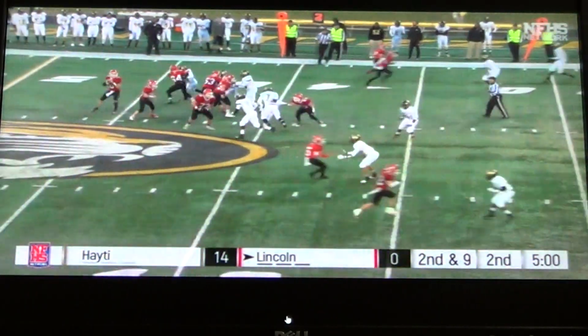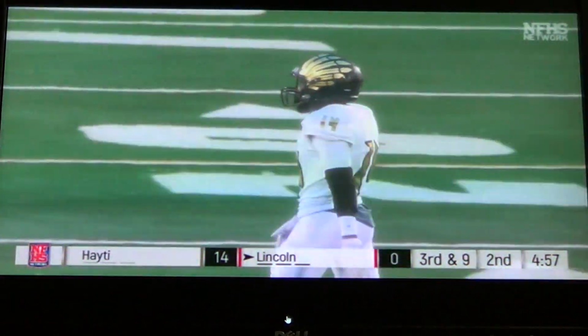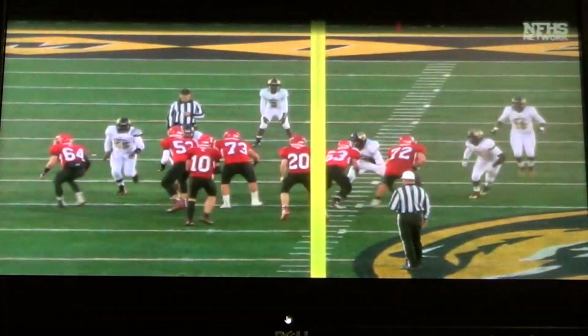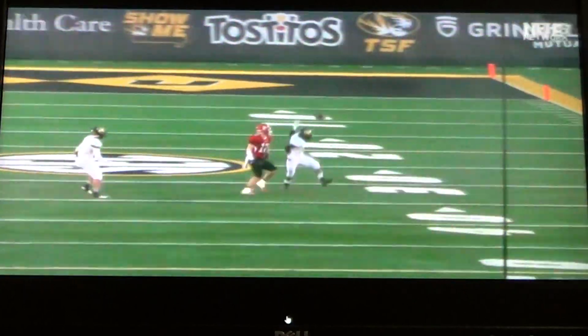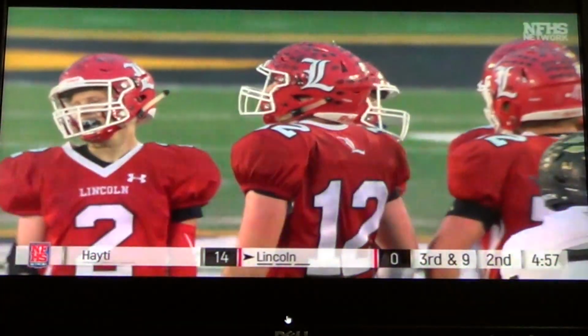2nd and 9, 5 minutes to go. Beeman off to the right, nearly intercepted. That one floated on him again. Tried to hit Hesse out there, and Naquan Harris is there playing defense. Well, I think they're trying to do some outs, just a quick 3-step and release. I don't know if they feel like they've got enough time with the offensive line and the pass rush of Hayti to really go downfield with anything.